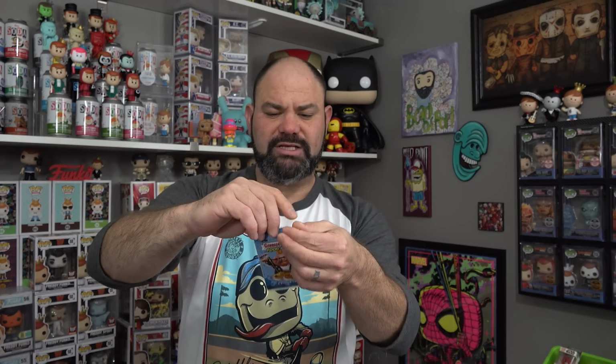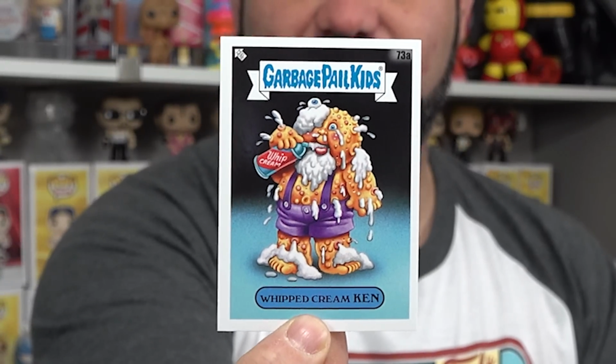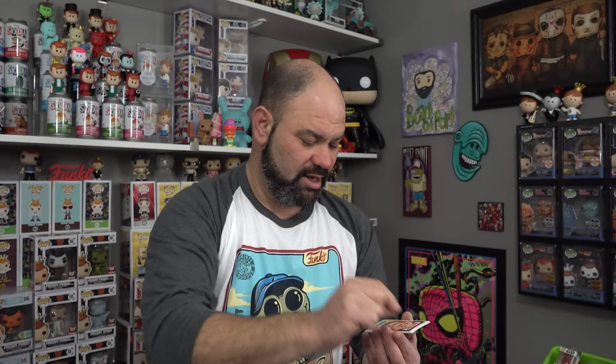Let's open these up and see. I've had a few of these before. I think I have a tin of them that's sealed that I got from the store. We'll do a pack rip. I don't usually rip packs, so let's rip a pack, unless it's NFTs, of course. So the first one is 73A, and that's Whipped Cream Ken. I love Garbage Pail Kids. I have all the pops except for the Gold Atom Bomb, which I am looking for. Very cool. The next one is Unaware Eddie.